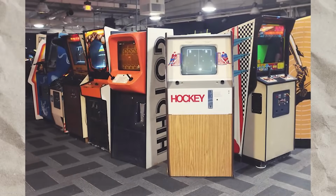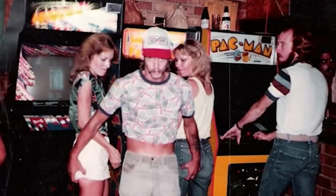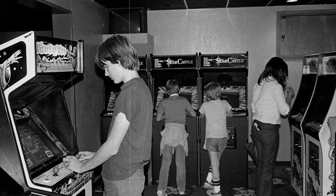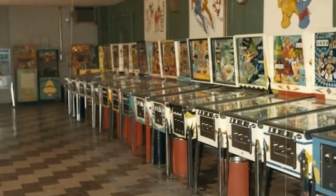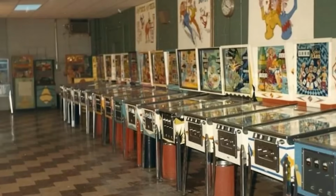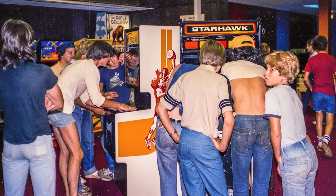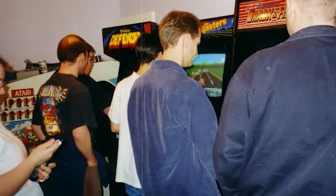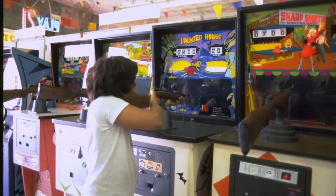The clatter of buttons, bursts of victory, and shouts over the clamor created a contagious energy that brought us together. Trips to the arcade weren't just about games. They were about laughter, bonding, and the joy of being part of something electric. Those spaces became the hub for stories and new friendships, a gathering spot where teamwork met competition, and every visit etched another line in the story of our youth.